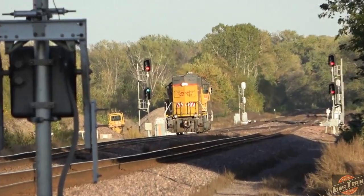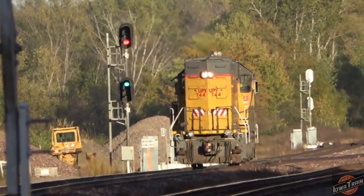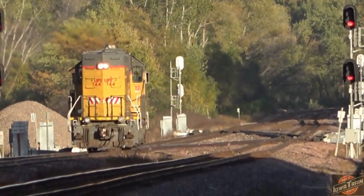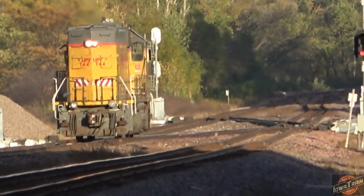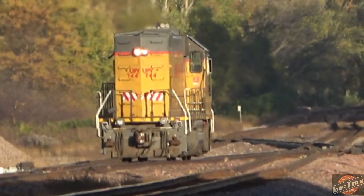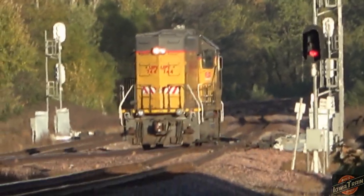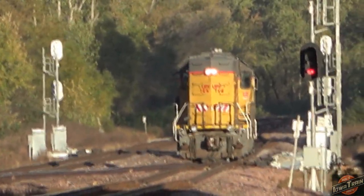Well, Red, I'm gonna leave you at it. Here he's taking the crossover. He got the light to turn green here to go from track one to track two. Yeah, that's an old school locomotive there. So he must be doing some local work there in Tama, Iowa. That's just east of here about 6 miles, 7 miles. Yep, just took the crossover. And I might see him again here in a little bit.